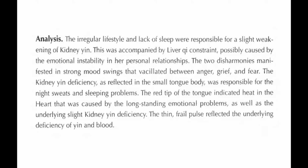The kidney deficiency, as reflected in the small tongue body, was responsible for the night sweats and sleeping problems. The red tip of the tongue indicated heat in the heart that was caused by the long-standing emotional problems, as well as the underlying slight kidney deficiency. The thin, frail pulse reflected the underlying deficiency of yin and blood.